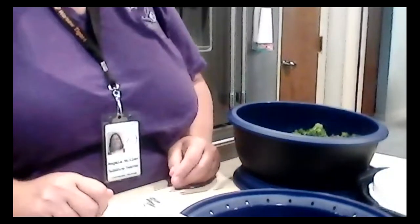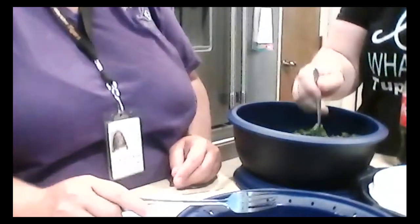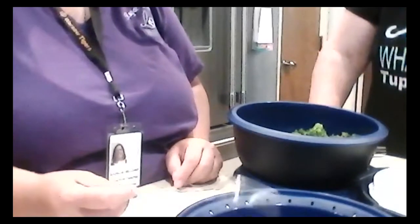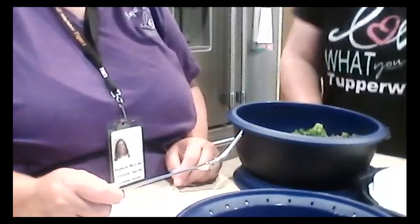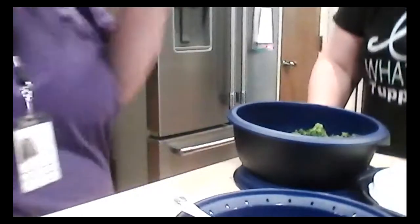So does that answer most of your questions about the multi-cooker? I know you guys have been very unsure about it, but it really is a phenomenal product. I use it a lot. And the variations you can do with it are just astronomical. That literally is how I would demo it at a party. The only thing I wouldn't do is explain what you just did. But everything else, that's exactly how I would do it for a party.